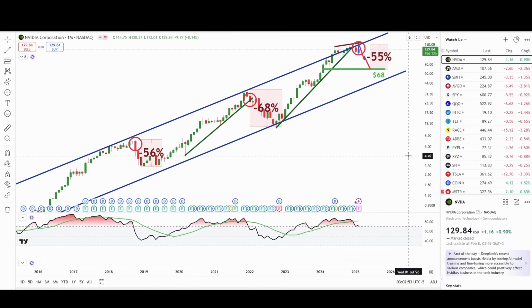The market is set for a little bit of a rally and then a protracted, large correction, potentially a bear market. So let's talk about it. And this chart, the Nvidia monthly chart, really gives us the whole picture. So let's get right into it.